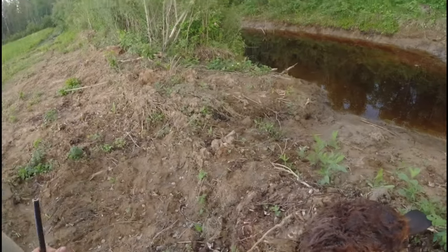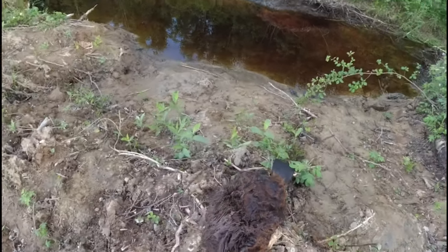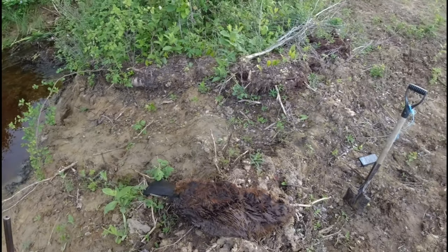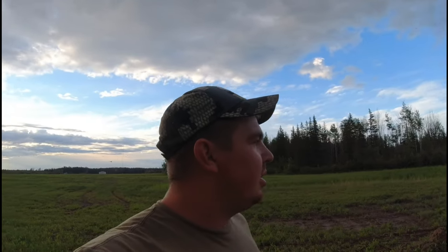But he's actually a decent sized beaver. At first I underestimated him. He's a good chunk of meat right there. But yeah, for those guys that don't know, landowners can't shoot beavers on their private property. So just to make sure you guys don't get all excited about poaching around here, this is my property. He was doing a little damage, so I had to take care of him.